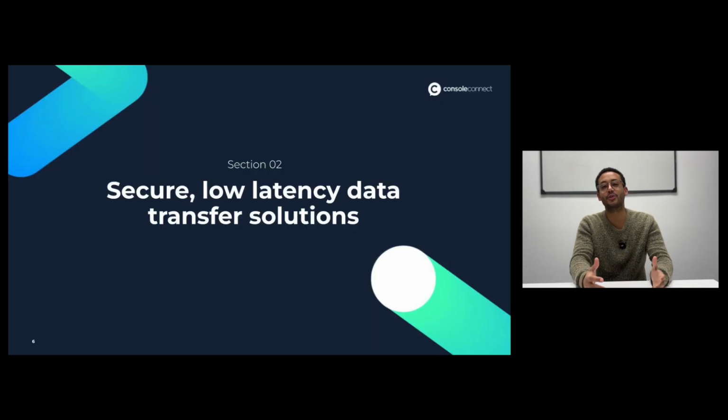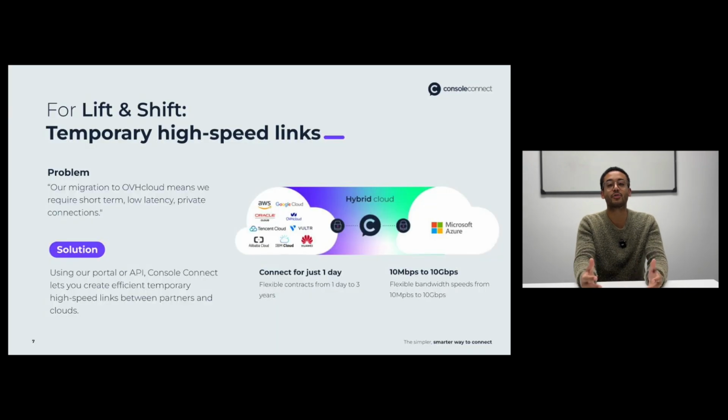So we're going to look at a few use cases. And here what I'm showing are secure low latency solutions for data transfer. First one, you may have already thought of it, lift and shift.